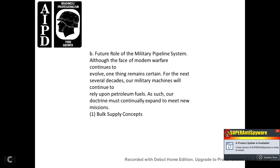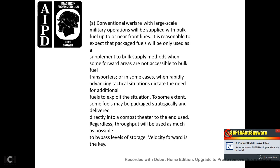The future role of the military pipeline system, although facing the modern war, continues evolving. One thing remains certain: for the next several decades, our military machines will continue relying on petroleum fuels, and our doctrine must continue to expand to meet the new missions and bulk supply concepts.